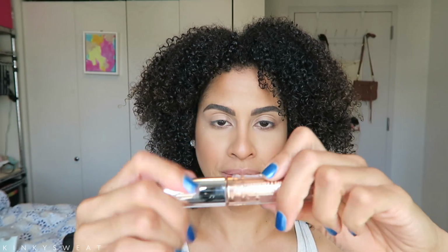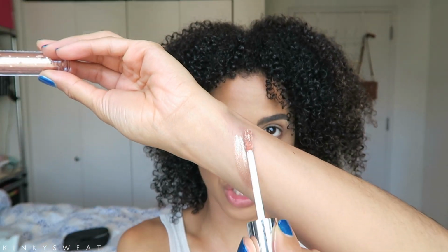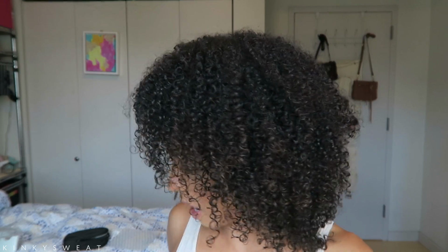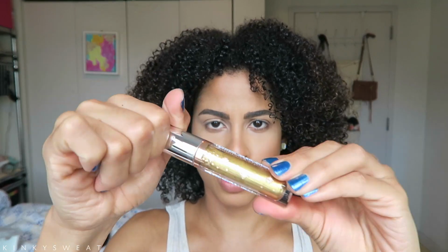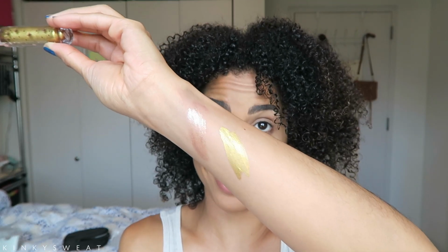Here's Constellation. Ooh, that's shiny. Look at that. I like that a lot. I think that will make a beautiful lid color, like really soft. Here's the one I'm looking out for. This is Astrology. This looked like a fiery gold. Like, oh my god, I'm not ready. Whoa, that looks beautiful. Ooh, that's nice. That's pretty. Ooh, I'm taking this with me.